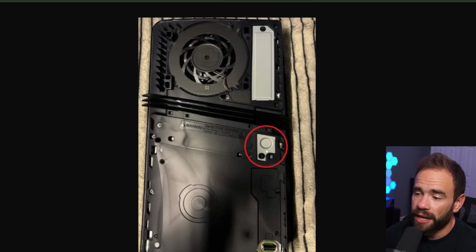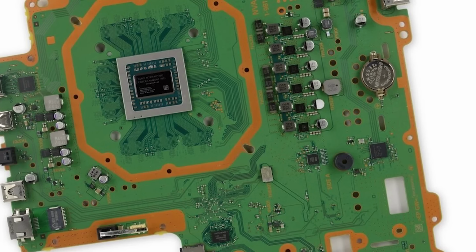Now, the door right here is apparently for the CMOS battery. The CMOS battery itself is something that most people won't have to change out, but some will. And the issue we run into is, if you look at a PlayStation 4 board, it was kind of annoying to get to, right? You had to actually take the system apart. The PS5 is the same deal. In fact, the PS5 is actually a little more annoying than the PS4.